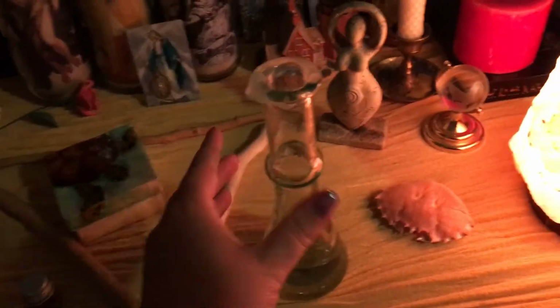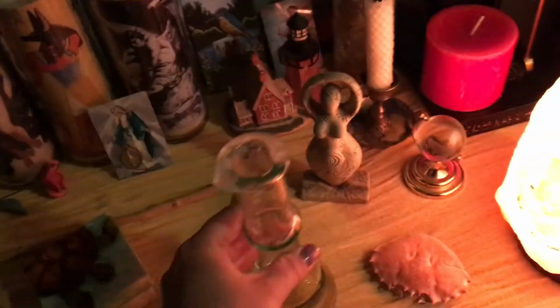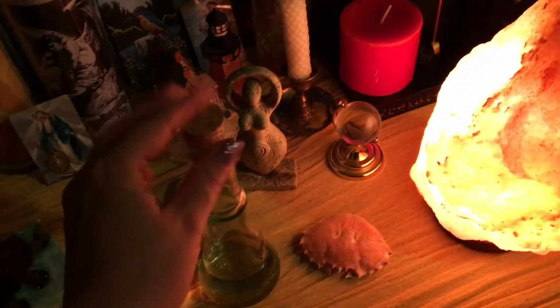This is another thing I wish you could smell. Oh my god, I'm going to smell it for you. I made this oil last night. It's almond oil as the base, and it's sweet orange and grapefruit. I'm smelling it right now, and I wish you could smell it because it just smells like oranges. It's beautiful. And it's just a summer oil that I made.